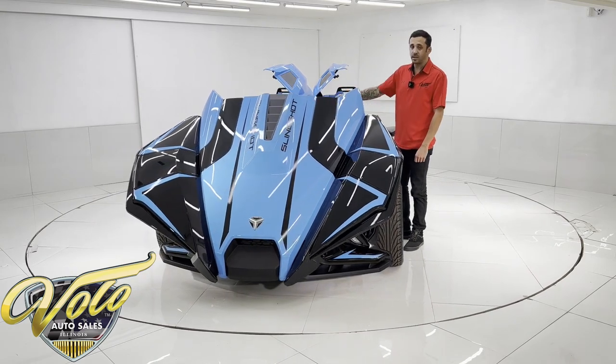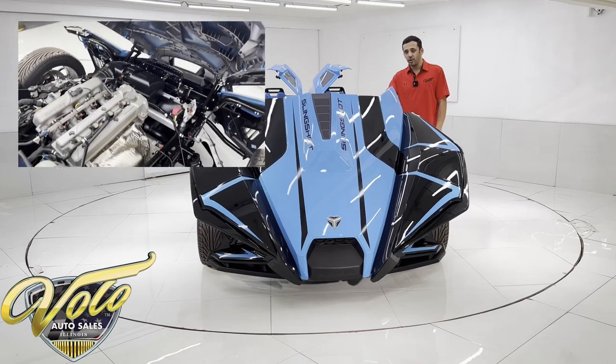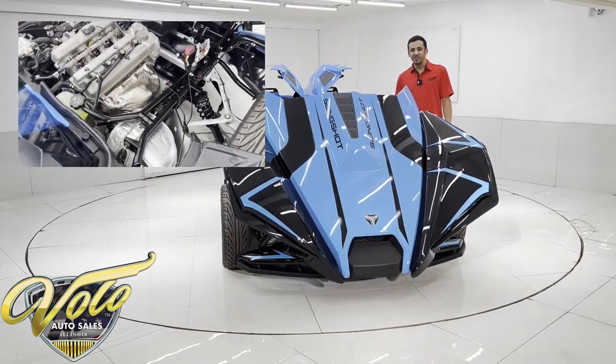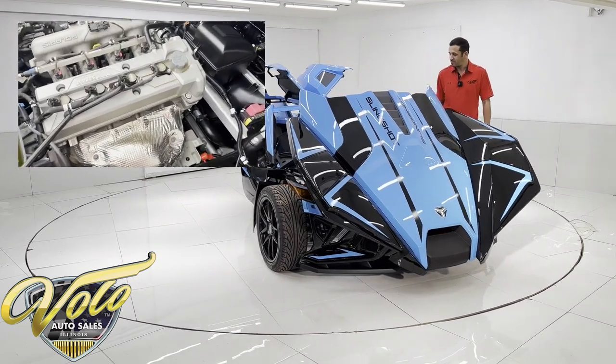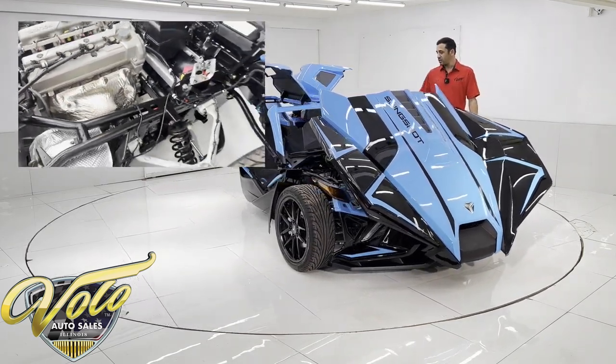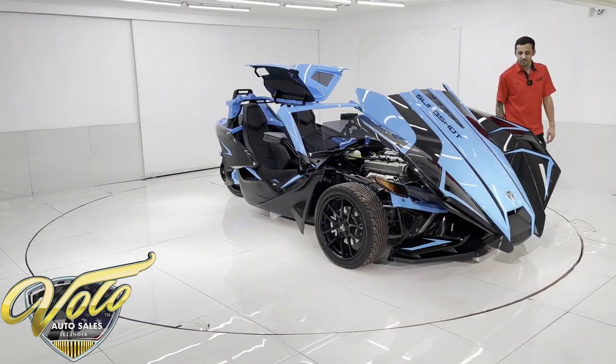This thing's awesome. It does have Polaris's four-cylinder engine. It's 2.0 liter. It produces just over 200 horsepower, so just enough to have fun in it, but be stable. Guys, this is great for city cruising, but you can take it on the freeway and it'll be stable at 55 plus miles an hour.